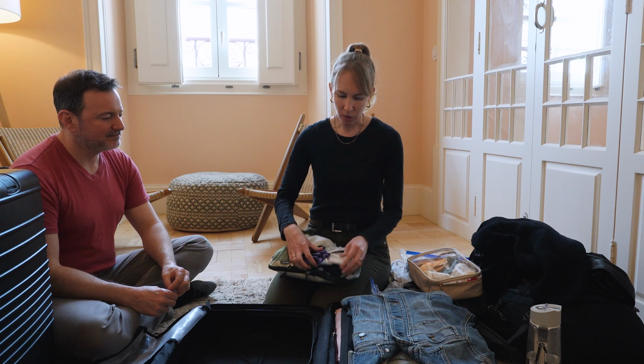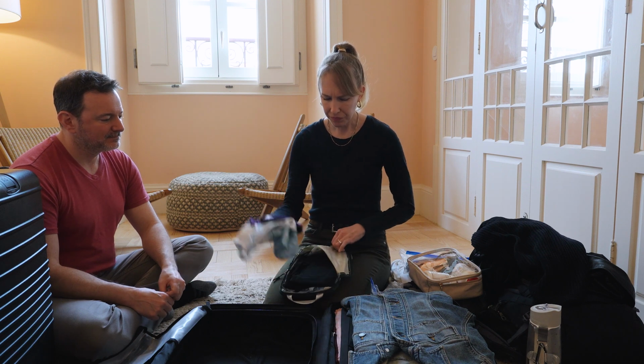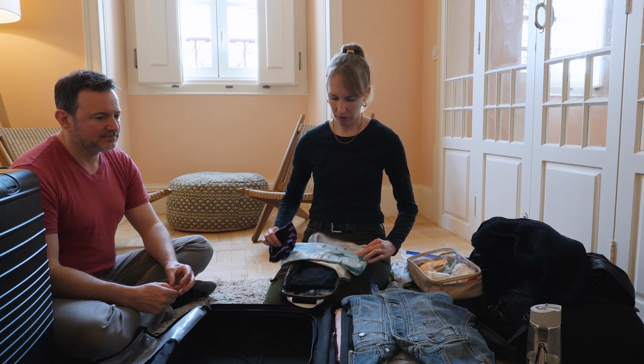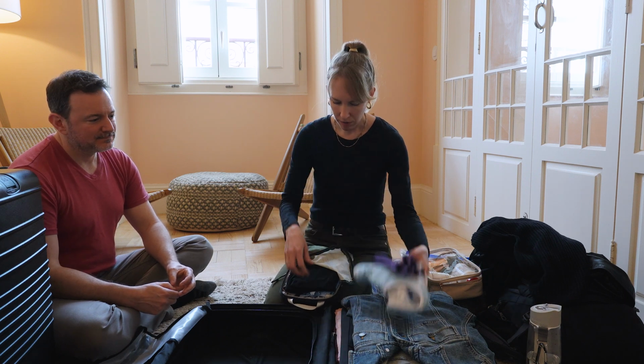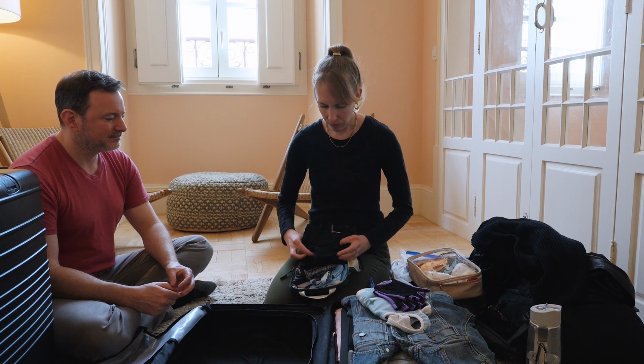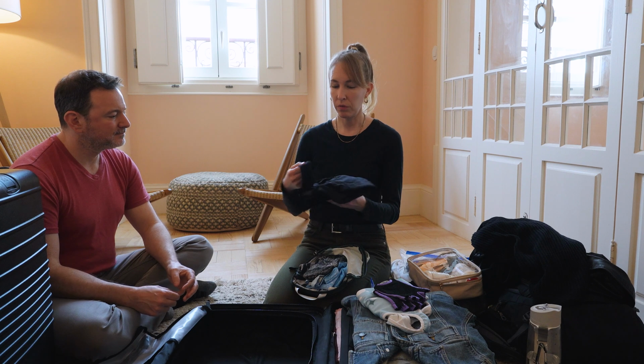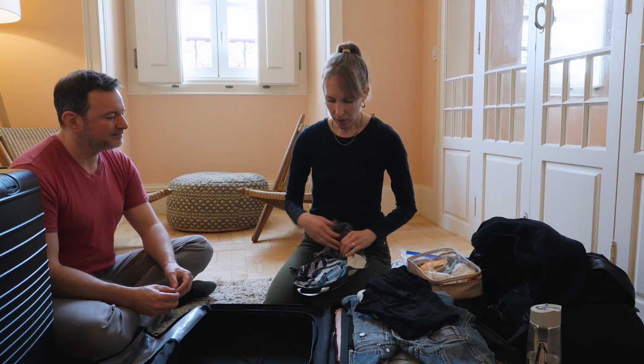So this is all of my workout clothes. Workout clothes here. This is another one of my designs for Joe Me Blue. Pants. So these I can use for workout or if we go hiking. Like I use these a lot in Bulgaria, which was nice.